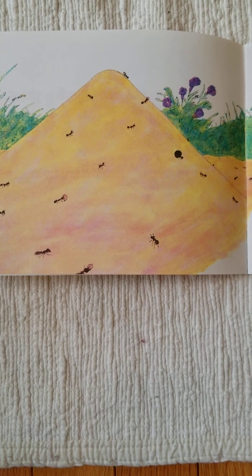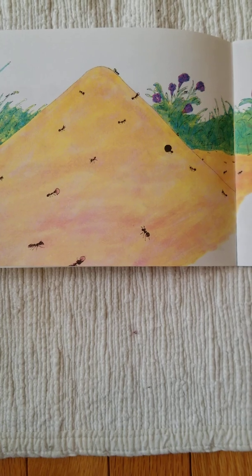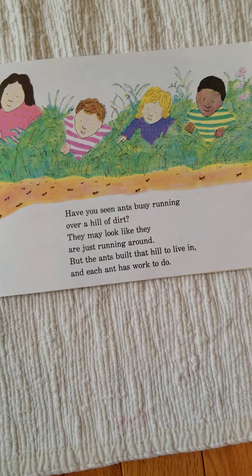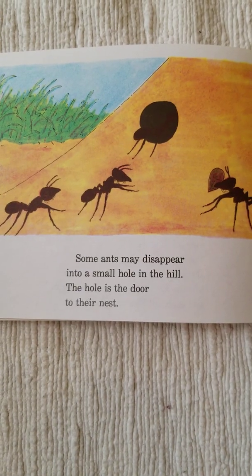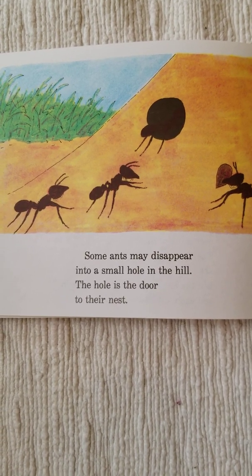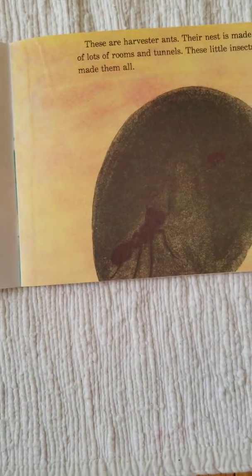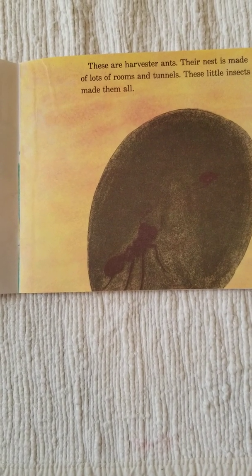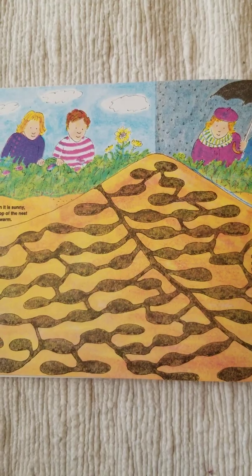Have you ever seen ants busily running over a dirt hill? They may look like they're just running around, but ants build that hill to live in, and each ant has work to do. Some ants may disappear into a small hole in the hill. The hole is the door to their nest. These are harvester ants. Their nest is made out of lots of rooms and tunnels. These little insects make them all.